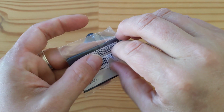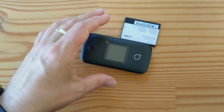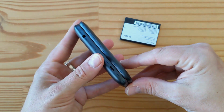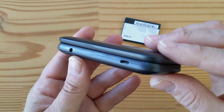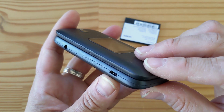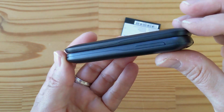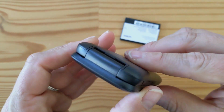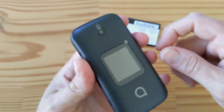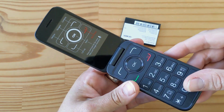Breaking the seal for the battery. Here we go. Battery. And then the phone itself. So let's walk through it real quickly. You got a headphone jack. That's cool. You've got a micro USB charging port. Nothing on the bottom. On the right side, you got a volume rocker here. And on the top, you have the hinge. And you got some sort of camera here. Display. That's what the phone looks like.